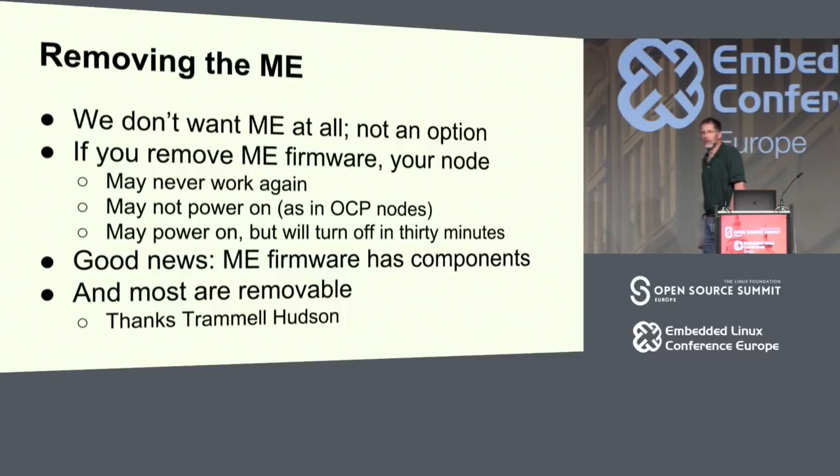So we don't want the ME at all. You can't get rid of the ME. It's on the die. The ME is the first thing that turns on when you turn on the chip. The ME starts all the clocks up. On the later processors, there's a reset vector the main CPU fetches. The ME feeds that vector to the CPU in a lot of cases. The ME is not going to go away.